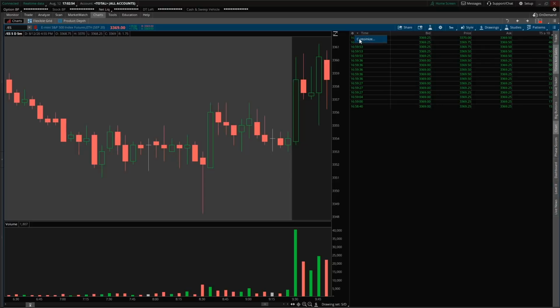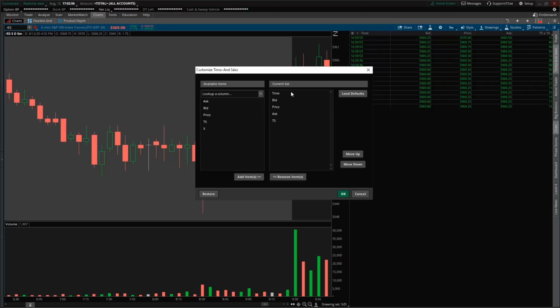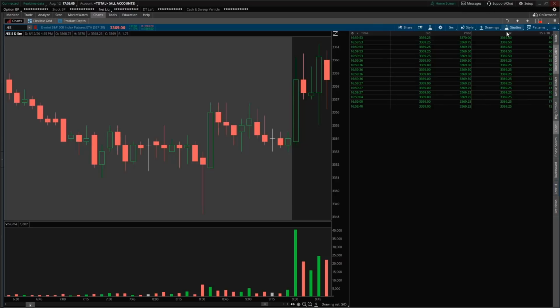So if you go to the little settings button on the time and sales, the settings I have are the time, the bid, the price, the ask, and basically the size of the order that comes through the ticket. The reason why I have bid and ask on here and the price is because I want to see the price that got hit, if it was hit on the bid or if it was hit on the ask.